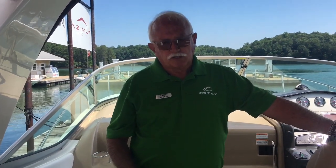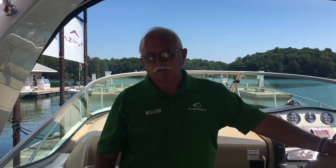I failed to mention that this boat is powered by twin 6.2 liter Mercury 300 horsepower engines. That will give this boat plenty of speed should you want to go fast, but give you comfortable cruising speed as well. All around, this is a great boat, one of the more popular boats that Sea Ray has ever built.